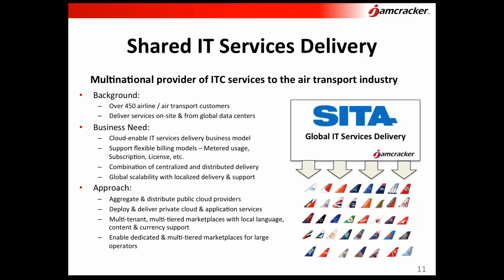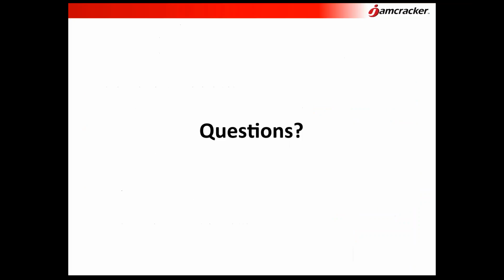SITA has a number of different data centers in different parts of the world, their own services that they deliver, but they are also using our platform to aggregate and deliver third-party cloud services that are needed by the airlines as well. So, again, same things that we talked about in terms of governance, new business models and things like that, a good example shown here. I'm going to skip through the last one.